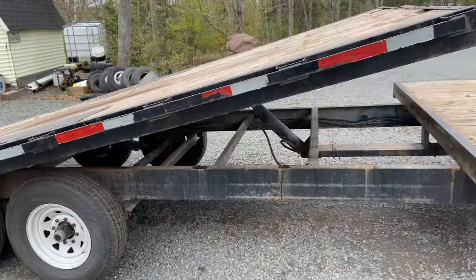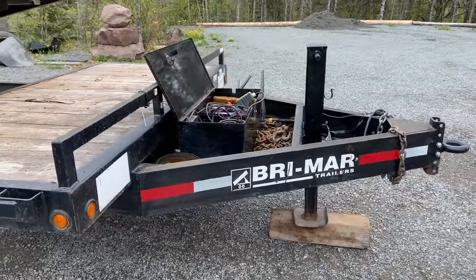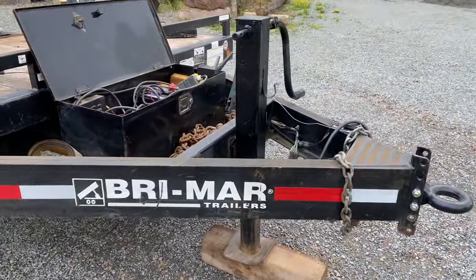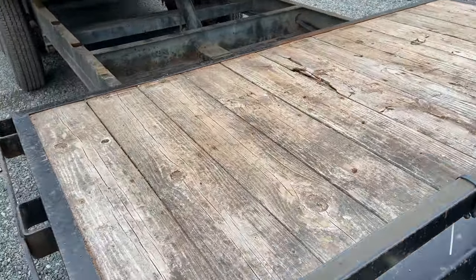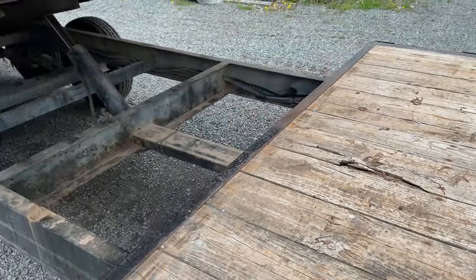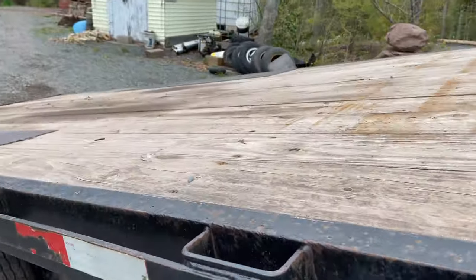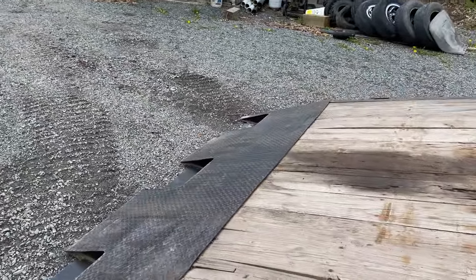Well, it's been a great trailer. It's got an 8-inch channel mainframe under it, so it's good and strong. And the deck's not too bad. A couple little rough spots in the wood. Overall, no problems.